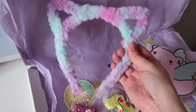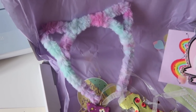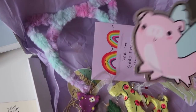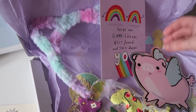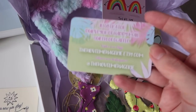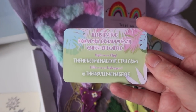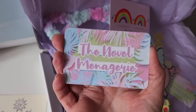She also sent me these gorgeous fluffy ears that I've just been wearing. I'm going to put them back on in a second. And some gorgeous little postcards from Paper Chase, which are so cute. I'm going to put those up on my notice board. And this is where you can find Leanne if you'd like to check her shop out and give her a follow. Ready for when she launches her Etsy shop.